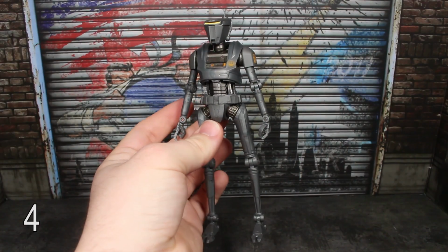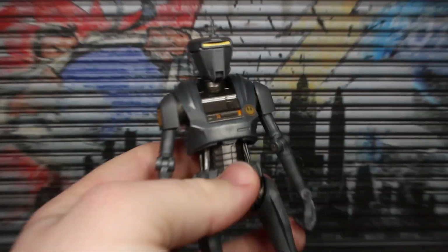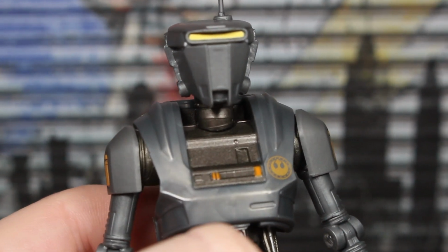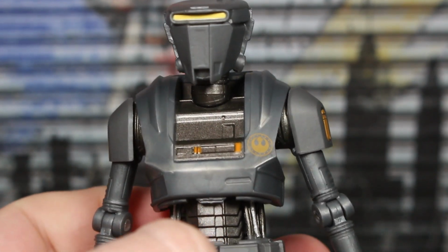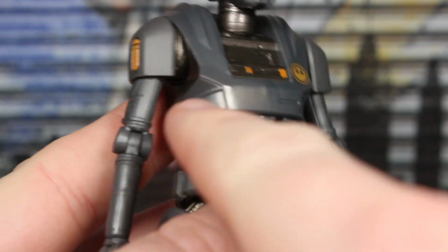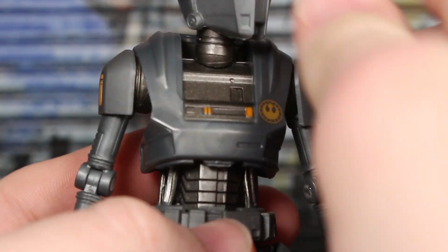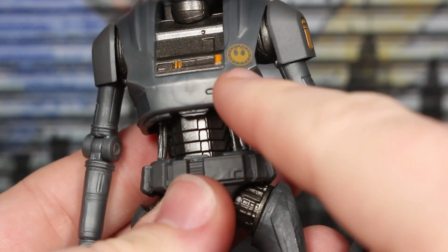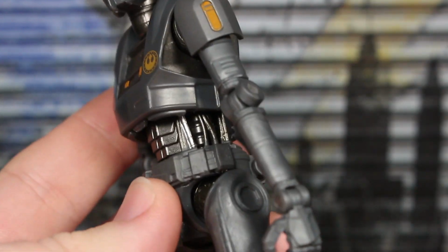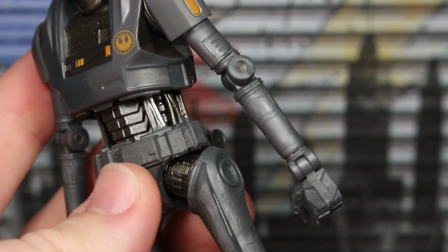At number 4, I have the New Republic security droid, which is a really awesome droid figure. They usually do a great job with their droid figures in the line, that much I can say. And this one is no exception. I don't know if this is supposed to look a little bit more glossy or more metallic, the gray here, but there is metallic finish around what would be the chest and the stomach and all that. A lot of the smaller paint apps like this New Republic logo is really nice. They definitely borrowed engineering from the K2SO figure, and I think it's better for it.